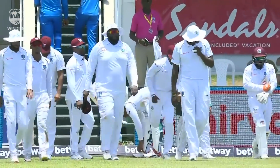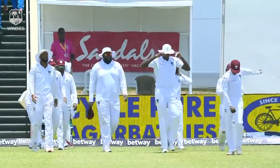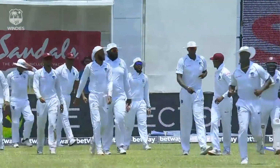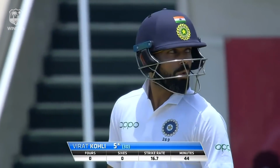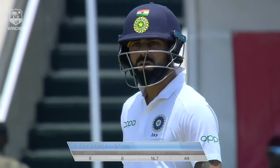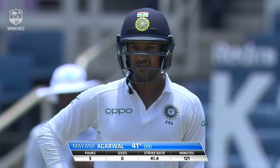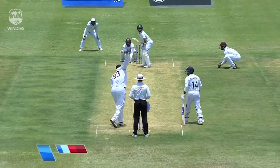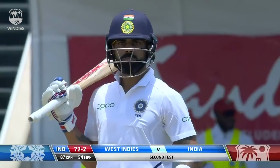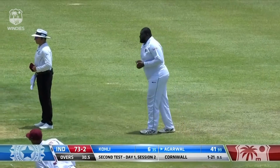But Rakeem Cornwall, and now is the real test. There was an attritional morning's battle. So Shannon Gabriel leave the field after 3 overs. That gives you some indication of the heat. Now to continue, this is Test match cricket, and it's about sessions and days of good play. And Kohli spoke at the toss this morning about one of the things that India need to be better at is after breaks, to concentrate harder, whether that's in the field or with the bat.